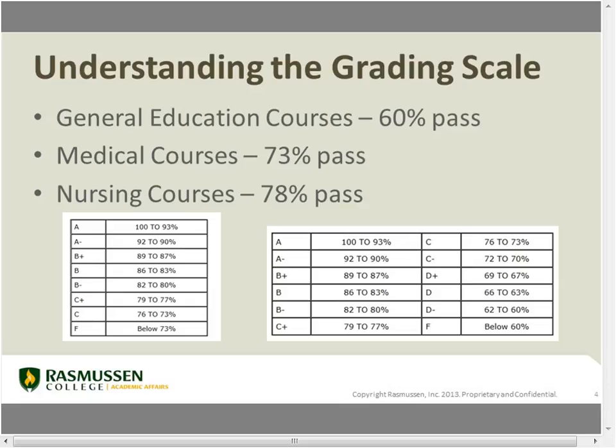So knowing this information is very important because it's going to give you an idea of what you need to accomplish in order to be successful. So general education courses, it's a little more lenient. Nursing courses, medical courses, a little tougher. So you need to definitely put in that little extra effort to be successful.